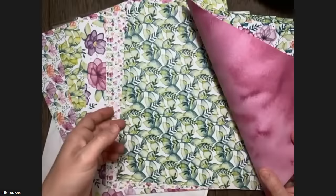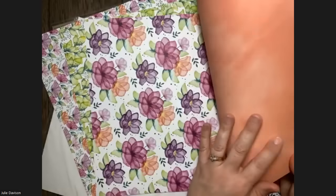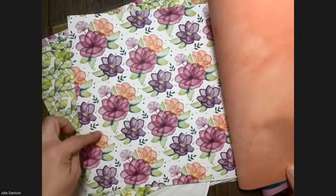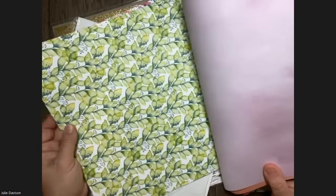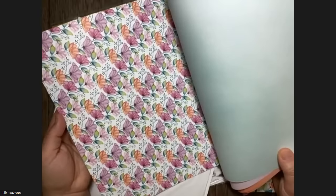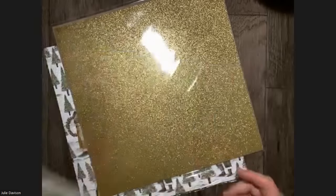And then we've got the leaves with pretty peacock, some smaller flowers with calypso coral. I love these flowers. You can just cut those out and use them. Same with this one too. And bubble bath on the back, some more leaf pattern with a pool party on the back, and a smaller sort of plaid pattern with some lemon lime twist. Oh my gosh, that one's one of my favorites too.